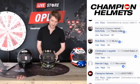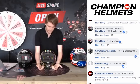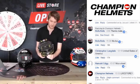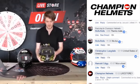Then we'll come back down here to the chin. You can see the ventilation. Chin vents are going to be actually pretty angular, pretty sharp, and it's going to let a lot of air in onto your chin and your visor. And you can open and close it with a switch on the inside. Maybe you can hear me doing that.